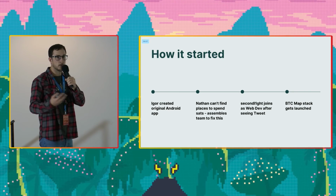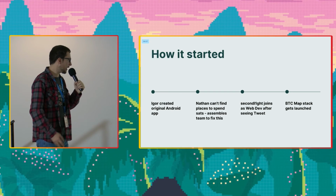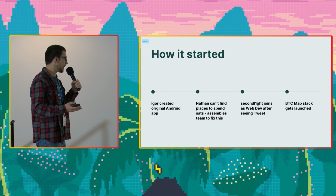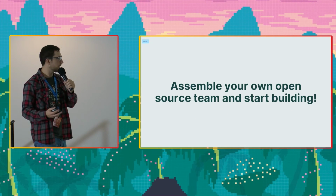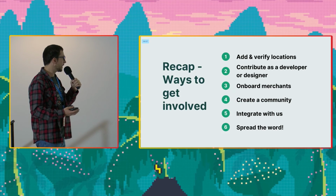So just a quick background of how it started. Igor basically created the original Android app. Oh, 5 minutes? Okay, I'll try and go a bit quicker. And then Nathan was at a conference. He couldn't find places to spend sats, so he put a team together to fix this. I saw a tweet on Twitter, and I was like, hey, I'd like to get involved. And then we launched the stack. So again, just assemble your own open source team and start building.